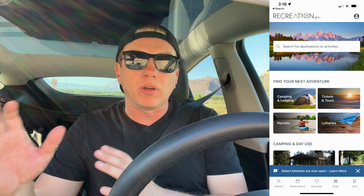All right, this is what you need to do. If you're going to Arches National Park and you want to get in, or possibly other national parks, at least check ahead on their website, and you'll want to download the recreation.gov app on either your iPhone or Android. And what you're going to do is, at Arches, for instance, you have to have a timed vehicle ticket, basically.